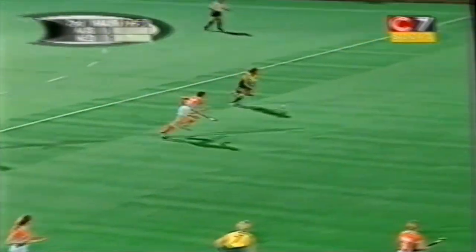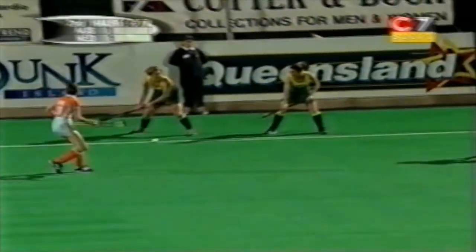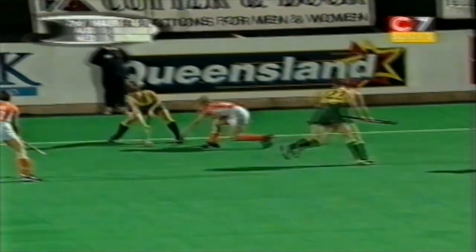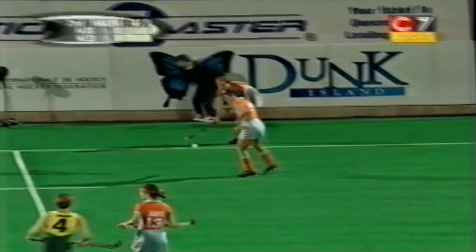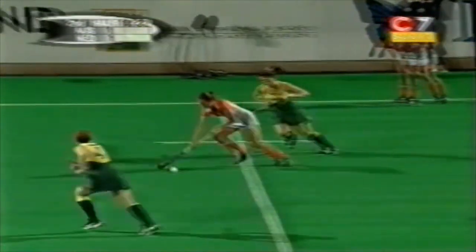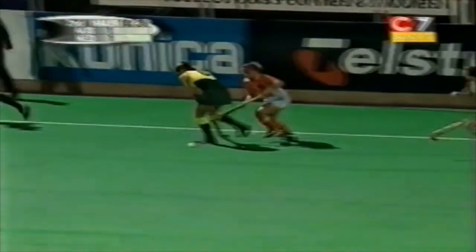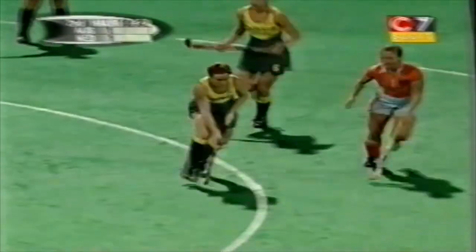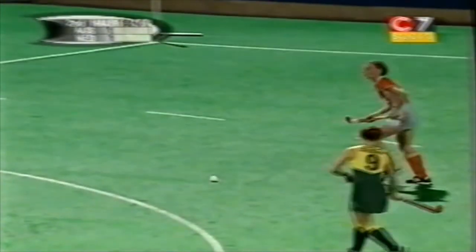Langham goes inside to Lisa Carruthers. On to the youngster, Brooke Morrison. Boys did well, dispossessed Claire Mitchell-Tavener. Deflection to the sideline. Alison Annan all over the park. Free hit to the Netherlands just outside their attacking circle. To be taken by Donners.